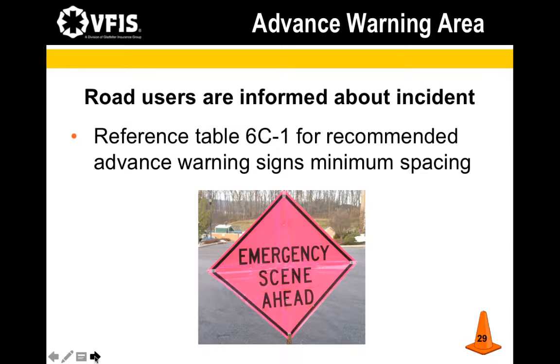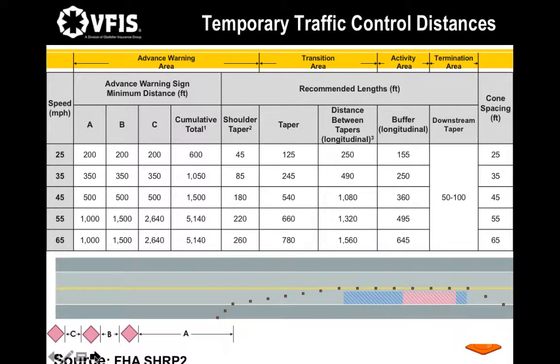In the manual, Table 6C-1 gives recommendations for advanced warning sign spacing distances. This is a table from the 2009 manual, along with a sample scene diagram at the bottom. It discusses the total distance that should be from the transition area to warning sign C. The shoulder taper was rounded up to the nearest 5 feet. This should also be used when multiple lanes are closed. When we close multiple lanes, we have higher risk of subsequent incidents or safety breaches as we are merging multiple lanes into one.